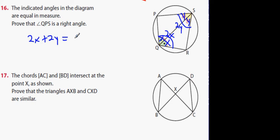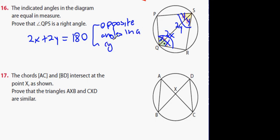2y is 180. Reason? Opposite angles in a cyclic quadrilateral. Alright, you'd be forgiven for not spelling that right.